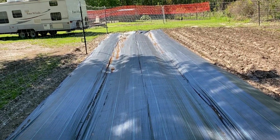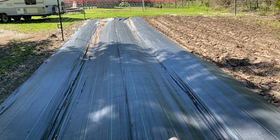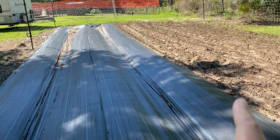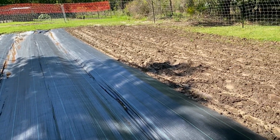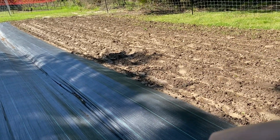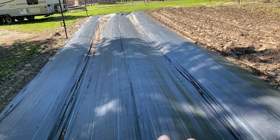So I was originally planning on having the entire garden covered with this because last year the weeds got out of hand. I couldn't keep a handle on them. But then we ended up buying a tiller, and so my husband Denny has a new toy. We pulled up the rest of the weed cover fabric, and he's gonna make some more rows over there. But for right now, these I'm leaving down.